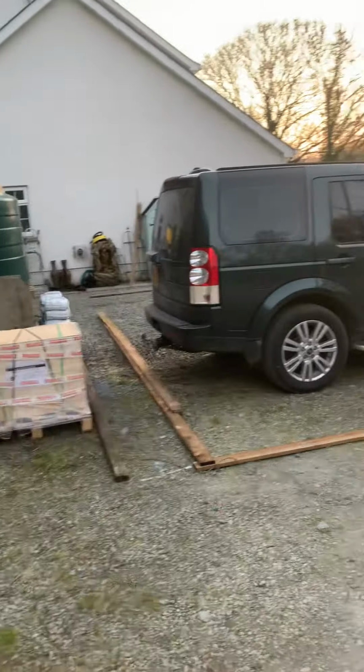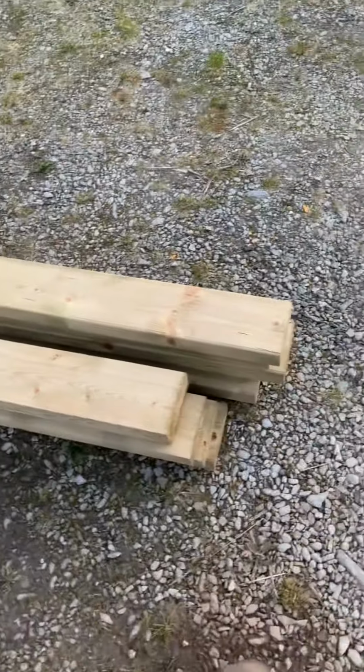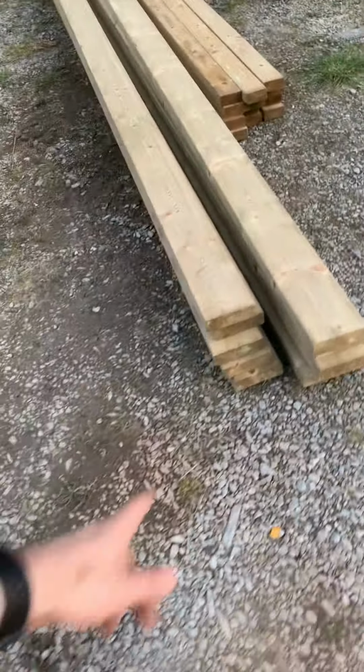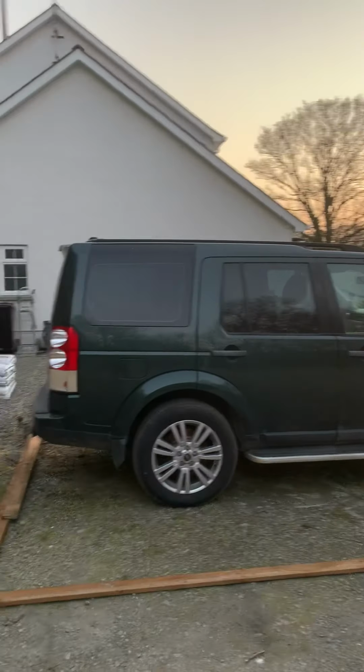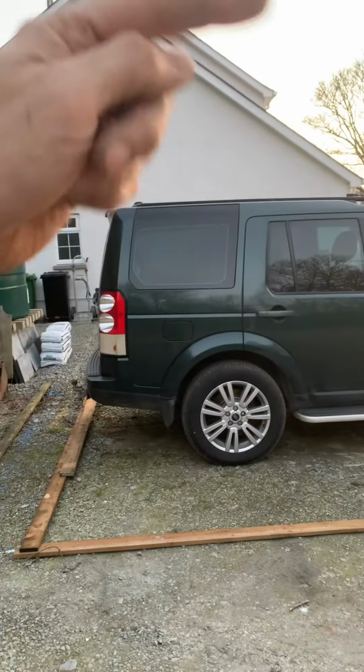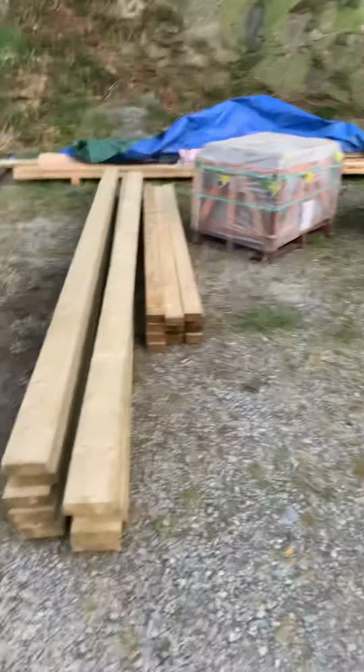Yeah, halfway, and then in the corners. So 6 posts, which are not here. Everything else is here. 6 by 2s, they'll go up there around the top. 4 by 2s go like that and like that. So that's like 6, 7, 8, 9. I think I probably bought about 12. Yeah, I did 12 of them.